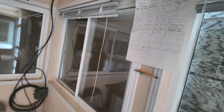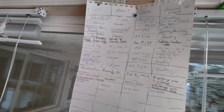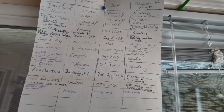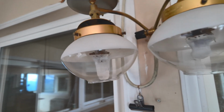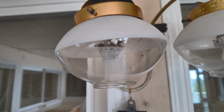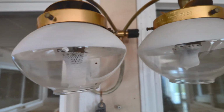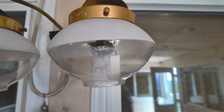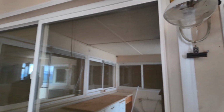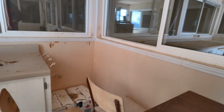They said everything was kind of left the way it was. There's a little list of people that have been here. These look like propane lanterns, kind of like the camping style lanterns you get. Bottles of water still.